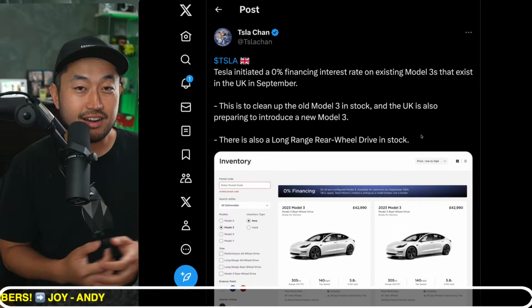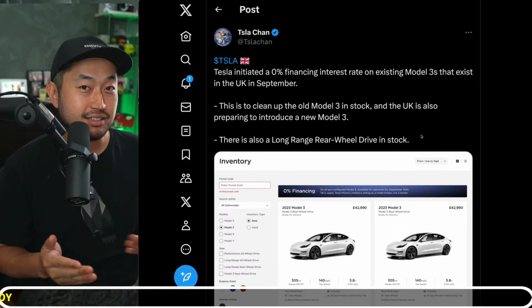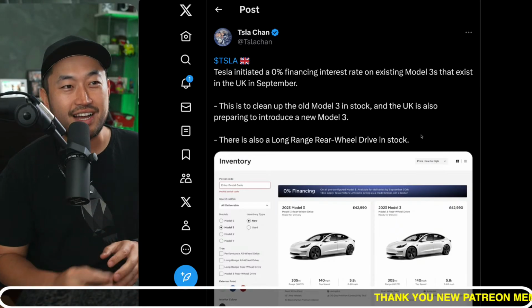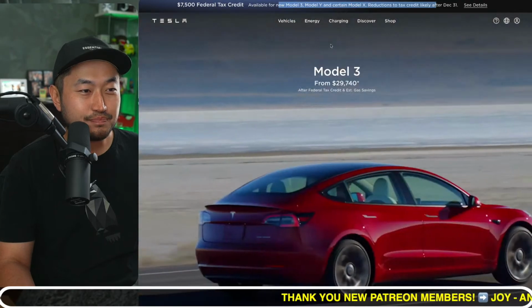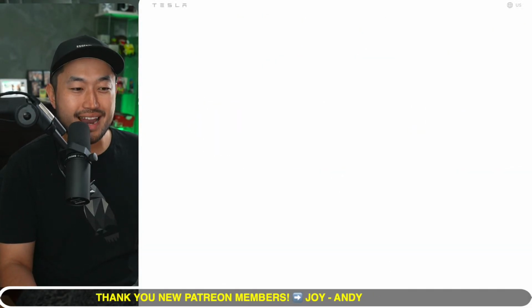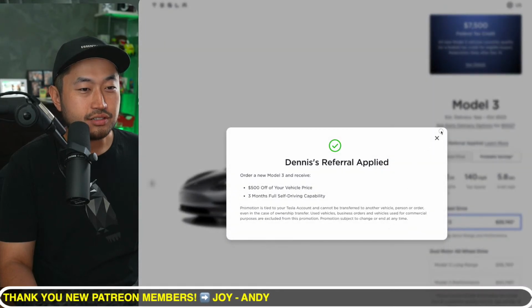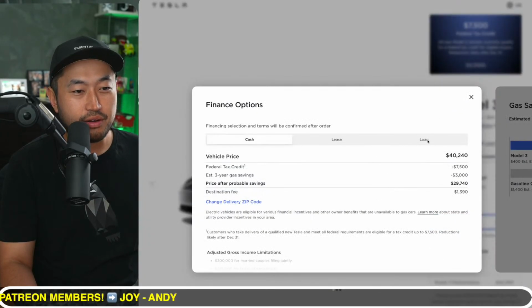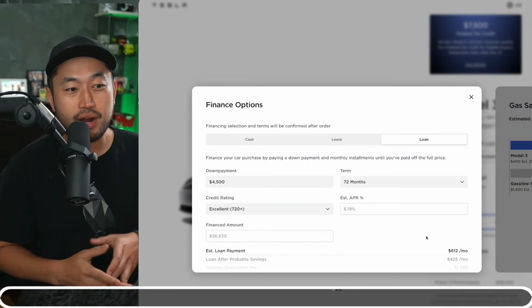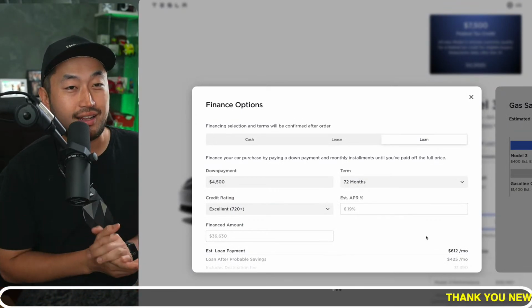So the question here is, is Tesla going to be rolling out 0% financing in the US soon? And I don't know if they can do 0% financing, because right now, if you go to the Tesla website for the Model 3, it is up to 6.19% across all vehicles. So I'm not sure if they could really do it if they wanted to, but maybe they can offer a much lower rate, like even maybe 2.99 would get a lot of people interested.